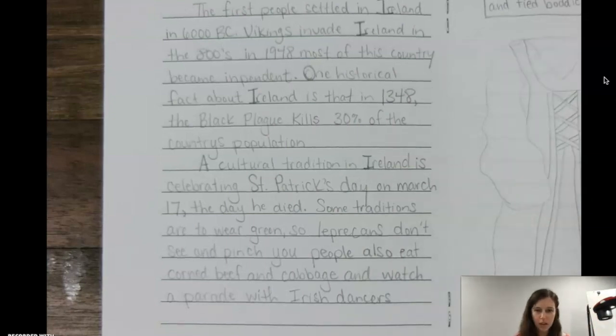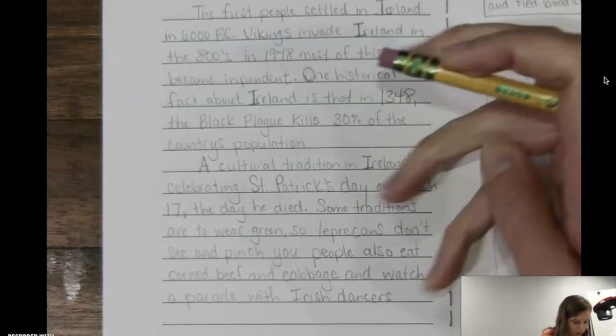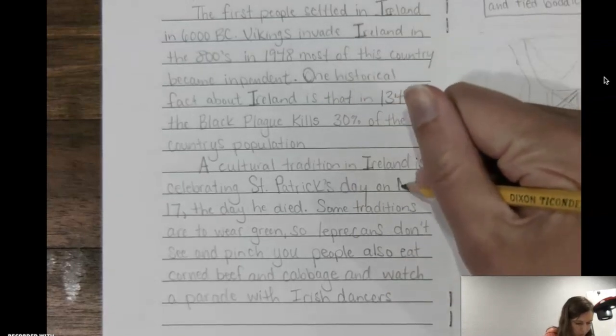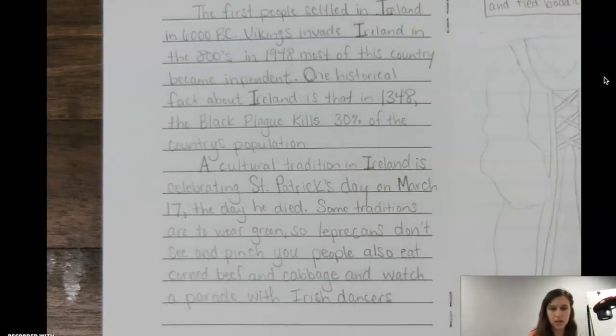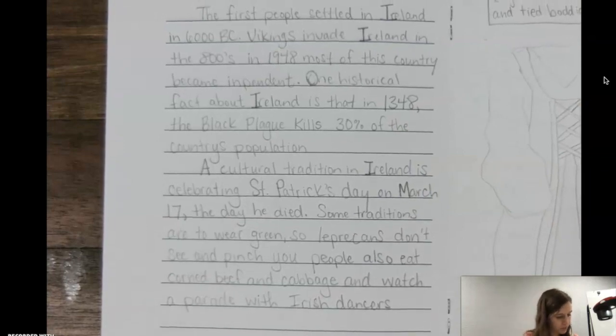Okay. There's one more proper noun, and it is the name of a month. So any month is a proper noun. So like March, I want to make sure that March is capitalized. So if you wrote any dates in your country booklet, make sure the month is capitalized.